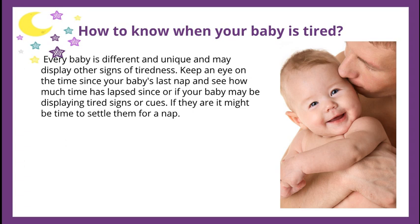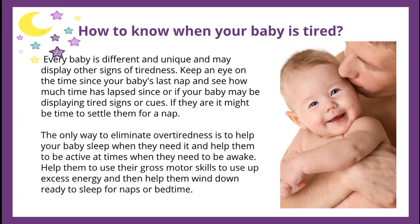So keep an eye on the time since your baby's last nap and see how much time has lapsed since. Or if your baby may be displaying tired signs or cues, it might be time to help them to settle for a nap. And the only way to eliminate overtiredness is to help your baby to sleep when they need it, and then to help them to be active at times when they need to be awake, because that's the only way to release this cortisol, is to be active. So help them to use their gross motor skills to use up that excess energy, and then help them to wind down, ready for sleep and naps the way you normally would.